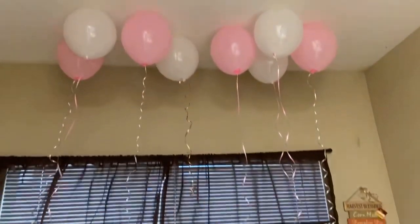Here is just my progress on the balloons. So at this point, we had decided to take a break from decorating and party planning to go watch the new Black Widow movie. So this is us just pulling up, driving to the theater.